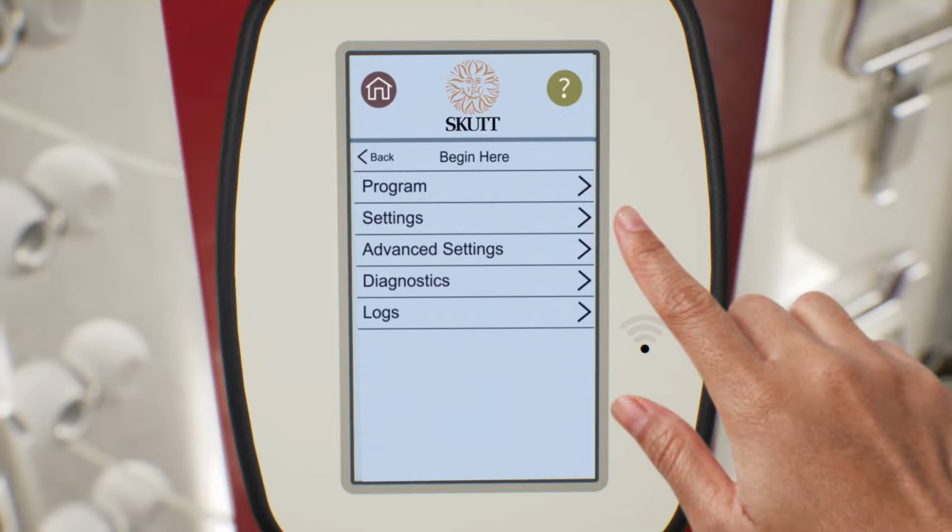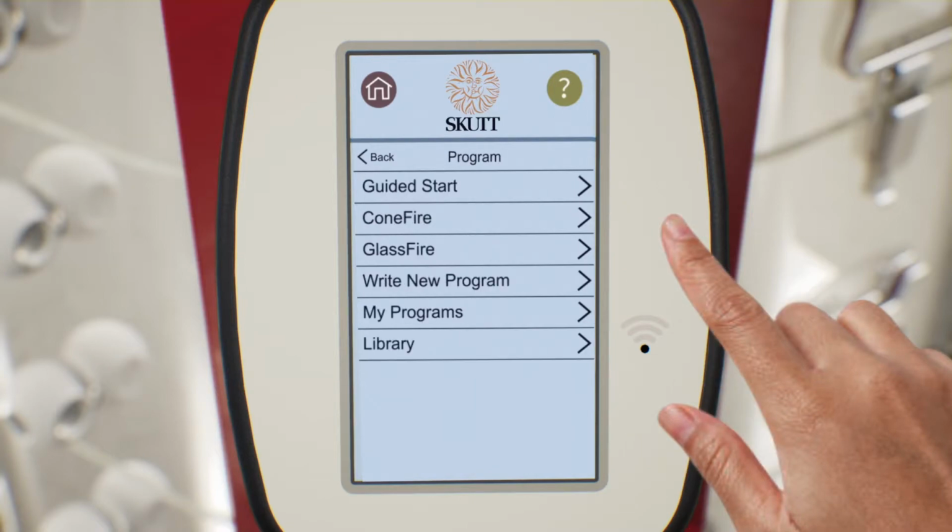Let's take a closer look at the programming options. From the programming screen, you can choose one of 6 ways to enter or run a program. Guided Start is a kiosk-style programming mode designed to help beginners through the process. Cone Fire mode is the same tried and true programming mode used on previous Skutt controllers. It just has a sleeker, quicker to use interface.